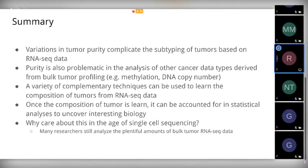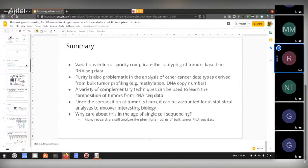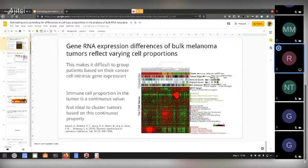Okay. So I just wanted to show you one example of how we used our purified gene expression signatures to uncover interesting biology. Just to summarize again, by accounting for tumor purity, we were able to uncover cancer intrinsic subtypes. These subtypes of cancers reflect the cancer cell type in the patient, they subtract out the effect of immune infiltrates. Unlike what I showed you here, where the samples were assigned to either immune or keratin subgroups, we assigned the cancers to cancer intrinsic subgroups.